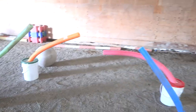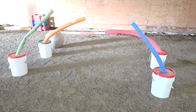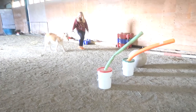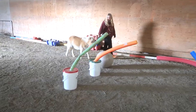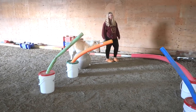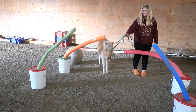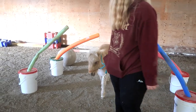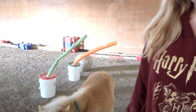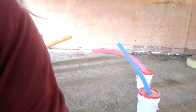Wow. Alright, so this is all that we could do today because I need to get more things. I want at least one more or two more. Oh look, she can walk right underneath it. Well, essentially I want them to kind of touch a little bit more so that they have to walk through them. But that's the idea.